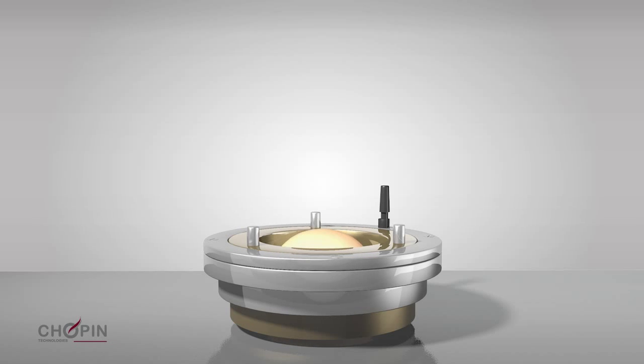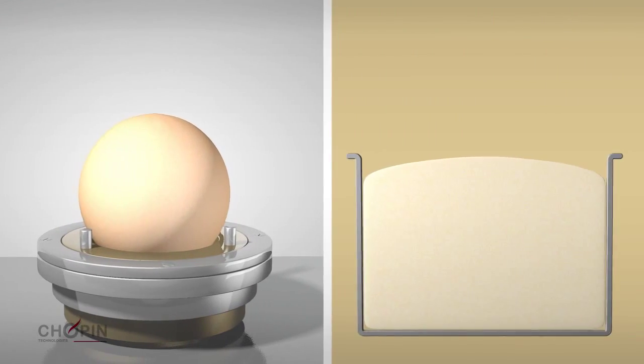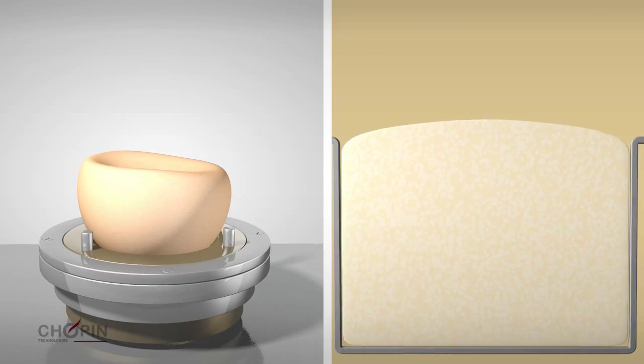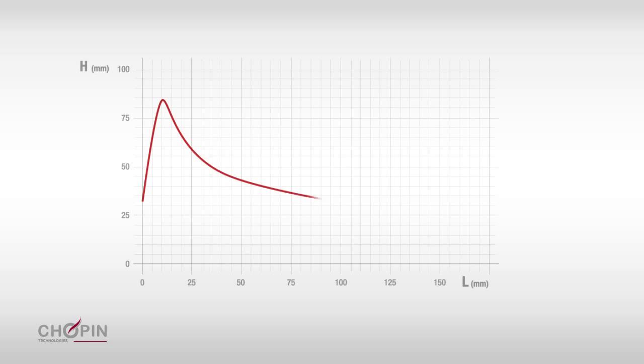An Alveograph test involves measuring the deformation of a dough bubble caused by a specific pressure generated using air. This dough extension method simulates the deformation the dough undergoes during fermentation due to the pressure generated by carbon dioxide. The Alveograph can be used to analyze all types of wheat, soft, hard, and durum. It provides 4 key measurements.